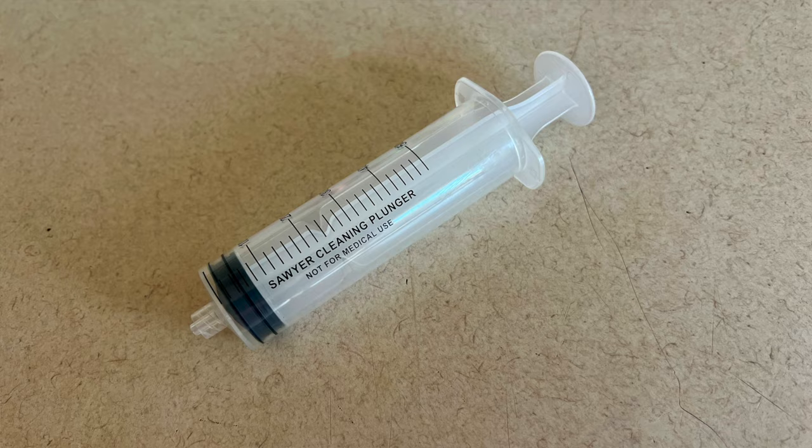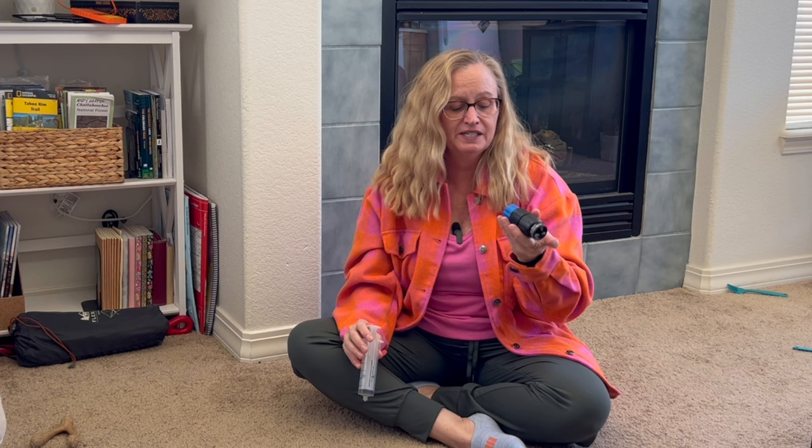If you were to ask me the number one item that ends up in hiker boxes, I can tell you exactly what it is. And it's because this is something that comes with the product that it's designed to be used with, and people think they need to carry it, but you don't. Do you know what this is? This is not for medicine. This is the syringe that comes with a Sawyer filter, the Sawyer Squeeze, the Sawyer Mini, and it is used to clean out the filter.